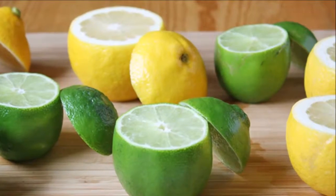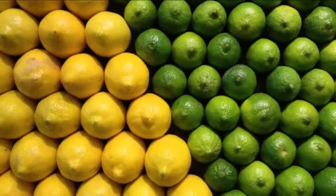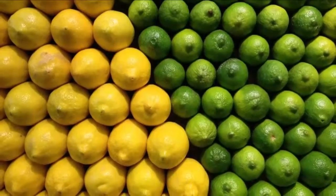When buying lemons, look at the stem end of the lemon. There should be about 4 or 5 little lines radiating out of the stem. The greater the number of these lines, the higher the mineral content of the lemon.